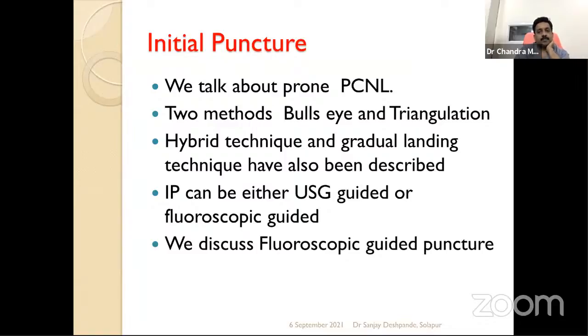Okay. So we all know there are two methods of puncture, which is bullseye and triangulation. Of course, there is a hybrid technique and gradual landing techniques also. And initial puncture can be either USG guided or fluoro guided. Here we are going to discuss only fluoroscopic guided puncture.